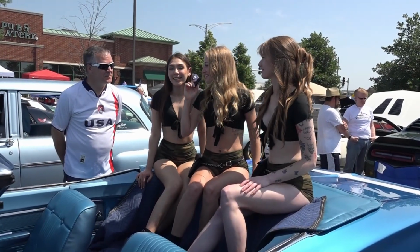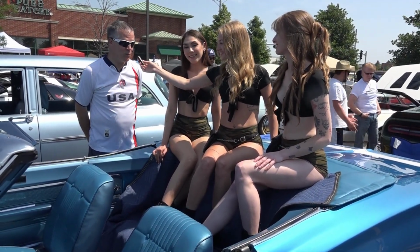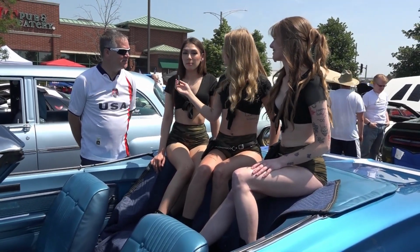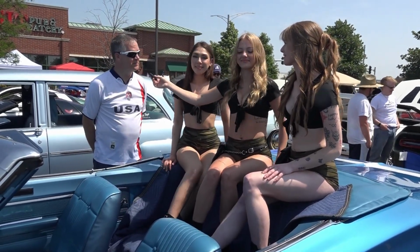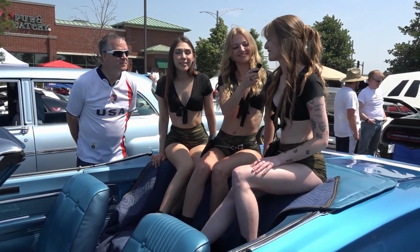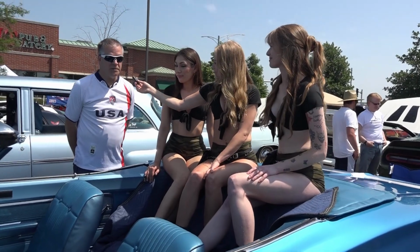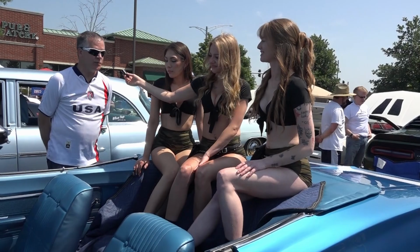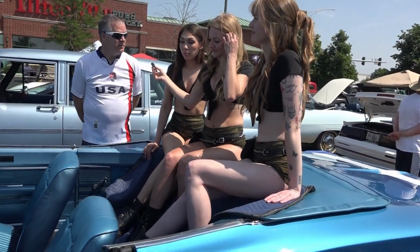How many miles are on the car? It's got 101,200. What year was the car made in? 1968. Have you made any modifications to the car? I have not. I basically bought the car almost as is. I did a couple little tweaks to it, but no major modifications whatsoever. So it was entirely blue? This is all original, yes. I love that. Original color, original motor, original trans, everything.